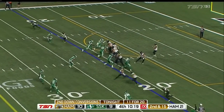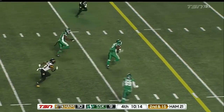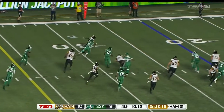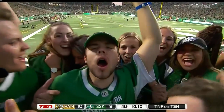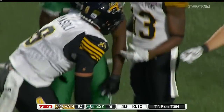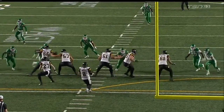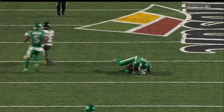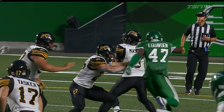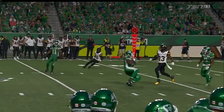Second and 15, operating over 50% on second down. And it's intercepted. Intended for Saunders. And that's Toby Antigua, way back in the secondary. The defensive end comes up with an interception. That's not a disguise by Toby Antigua, the defensive end. He's playing safety. And that one, Jeremiah Mazzoli was trying to float it in there to Jalen Saunders, who never really saw it. He didn't know he was the intended target. He's just jogging down the field.